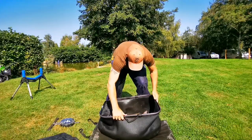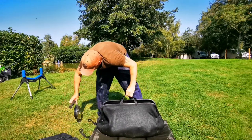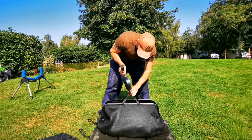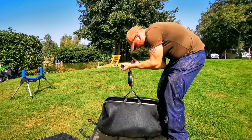Obviously when you drop the sling down, you get the odd one jump out. As you see, I had a few do that. But if you just have it flat on the ground, you lose half of the fish in there.